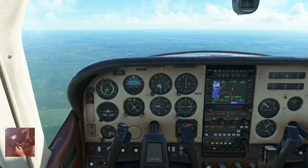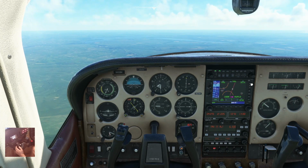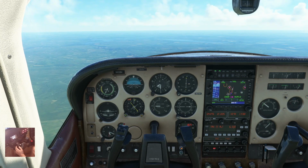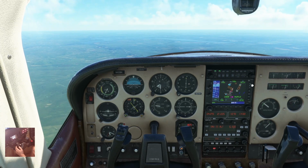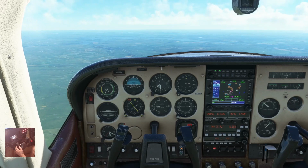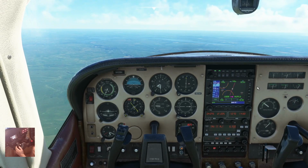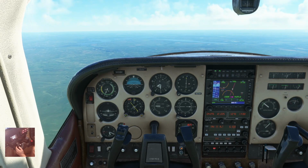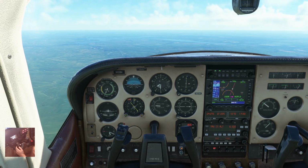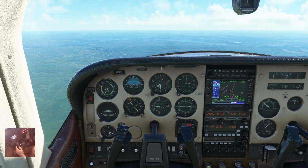United 745 descend and maintain flight level 360. American 1479er climb and maintain flight level 340. UPS 2274 descend and maintain flight level 310.